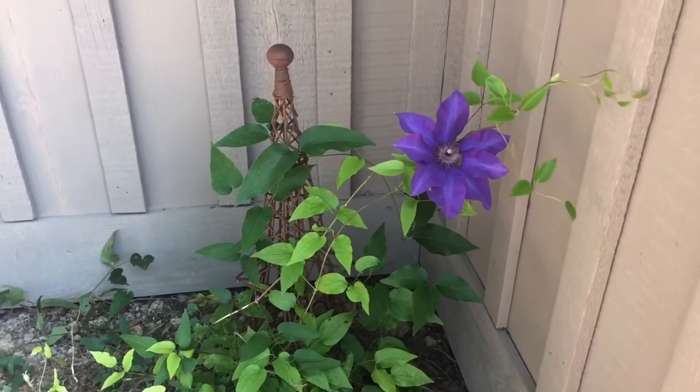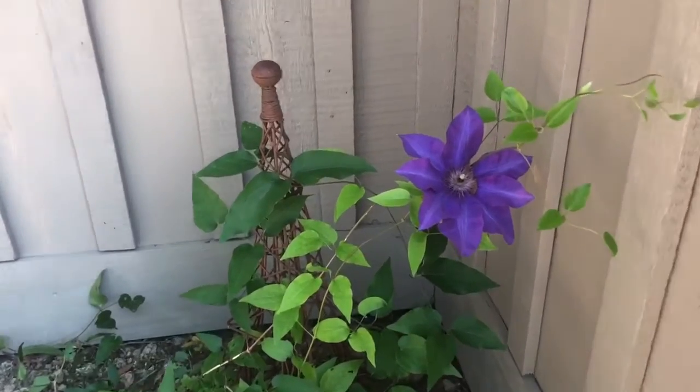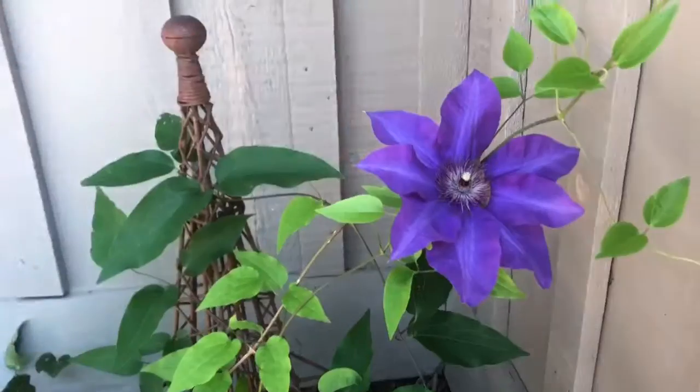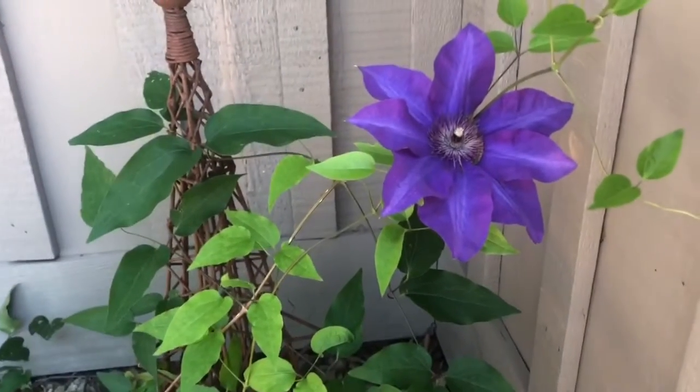We want to use rule of thirds, so I've got a grid on my camera and I can line this up so that my flower, take a screenshot here, so that my flower is in those thirds.